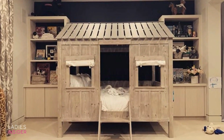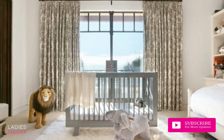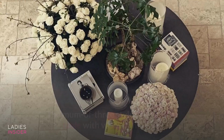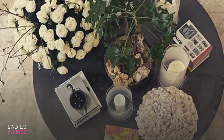Her son Rain's bedroom, meanwhile, features a bed in the shape of a house, with built-in shelving for his toys on either side. The room has a curtained-off section with a separate play area and a cool monochrome color palette. The mum of three styled her coffee table with vases of flowers and a selection of books and candles.